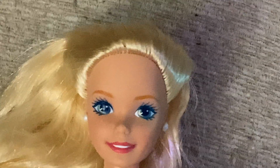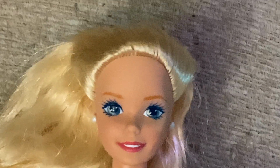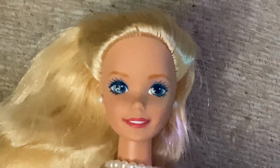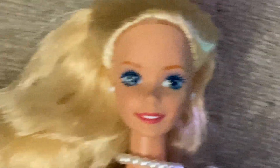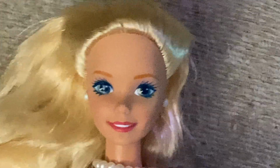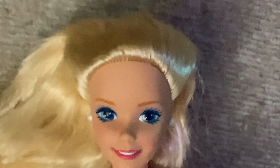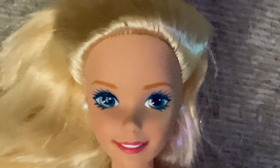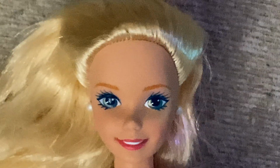So if it's a little grainy looking, that's because I'm recording on my iPad right now. So yeah, it's not as clear as I would like it to be. And my iPad has no flash on here, so I cannot use flash because the iPad doesn't have it on there for some reason. You'd think Apple would get it together and have flash, but they don't. Yep, that is her.